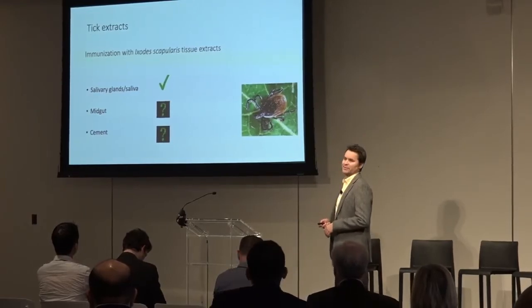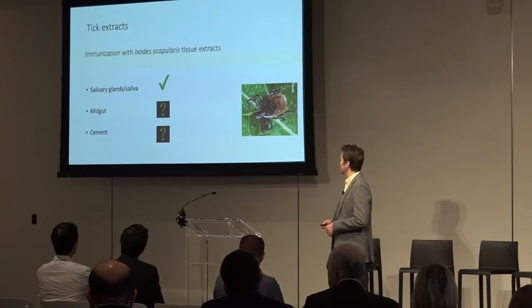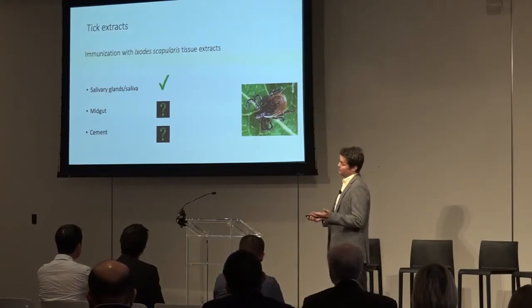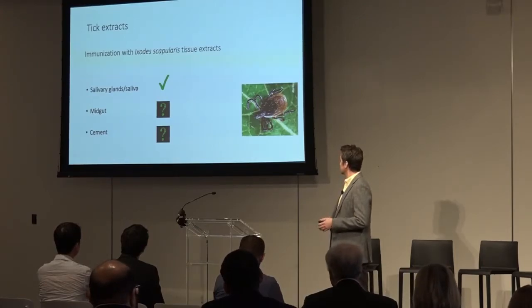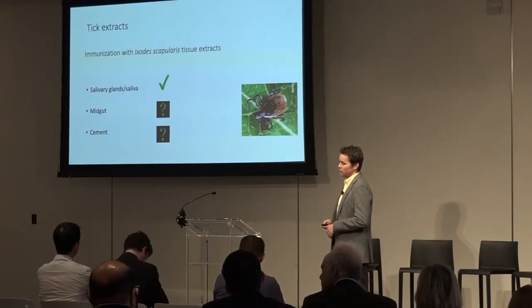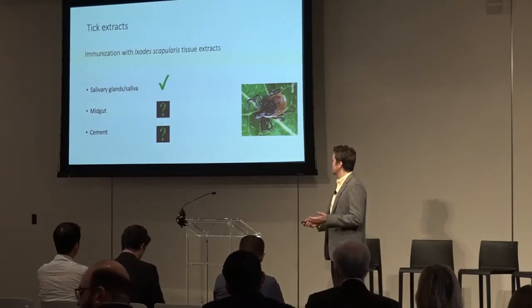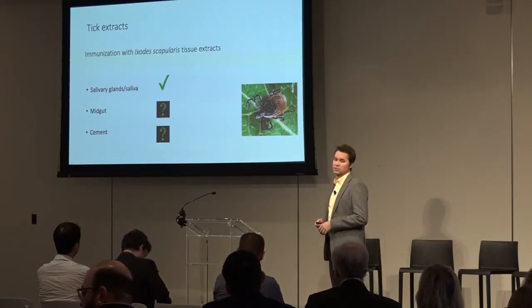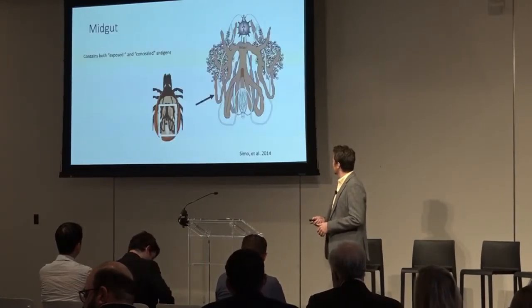Again, this is a black-legged tick. It's our primary concern because it is the main vector of Lyme, the pathogen that causes Lyme disease and a number of other important tick-borne diseases in the US. And so for this, again, there has been a lot of good work done with saliva and salivary glands, not nearly as much with midgut and cement. So that's something that we wanted to look into.